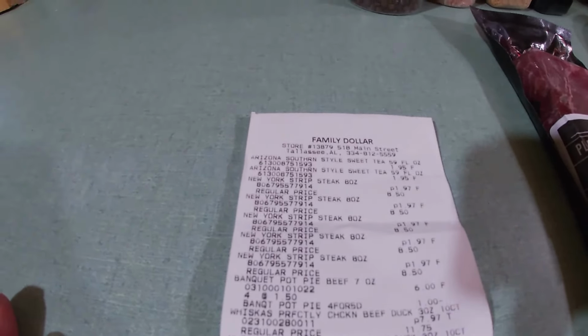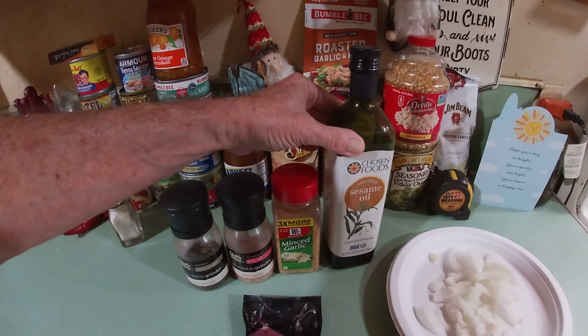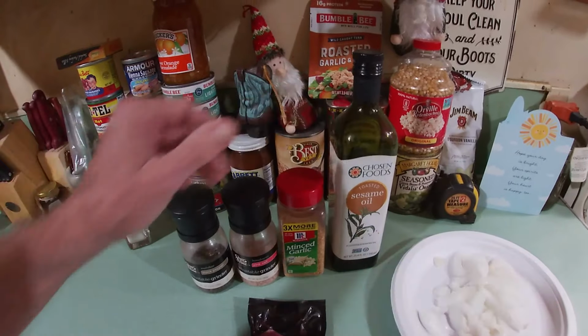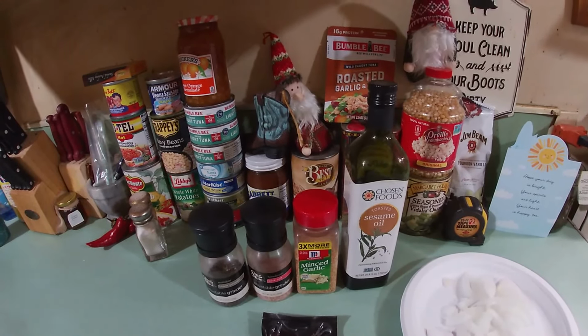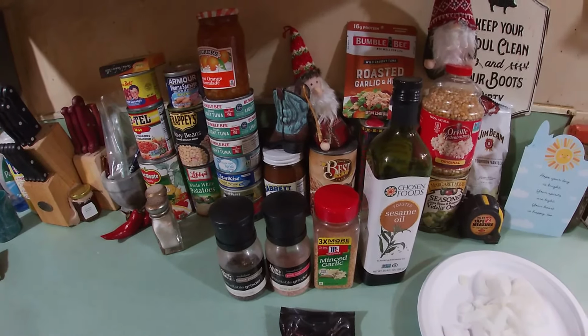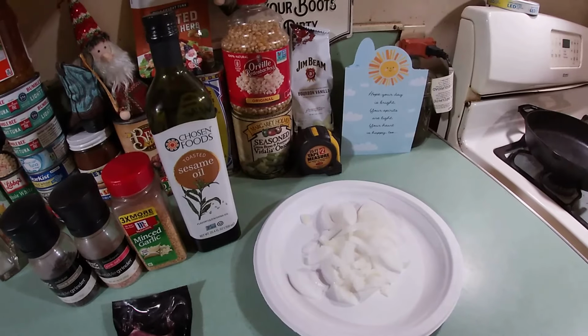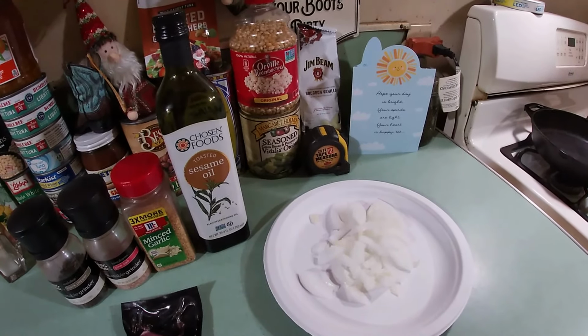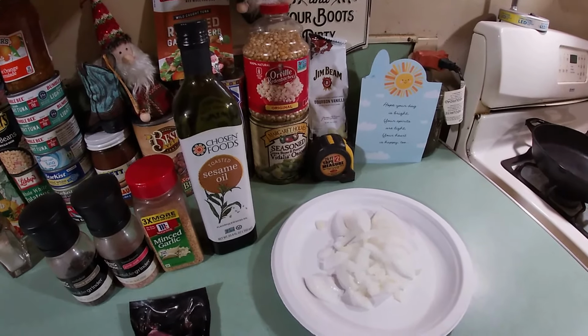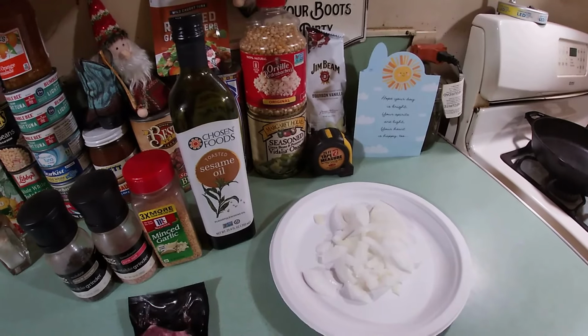To give it a little more spice, we're going to be adding some of this McCormick minced garlic. And we're going to be pan searing our steak in Chosen Foods toasted sesame oil. Oh yeah, it's a higher heat oil than olive oil. But there's probably going to be some butter basting involved. And it's still in the fridge, staying cold. And like I said, we've got some onion, because I like onion with my steak. And in the toaster oven right now is a medium baked potato, already cooking away.